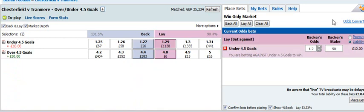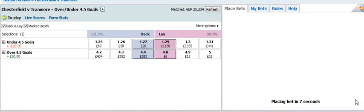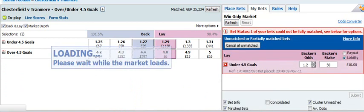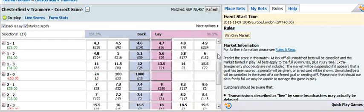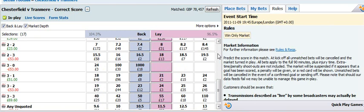I wanted to top up the 3-3. I decided against that and rather went for laying the over 4.5 goals. That would give me a £50 green if there were 5 goals or more, and a small £10 liability. I felt this was a better option than actually backing 3-3, because alternatively I would have had to have backed any unquoted, 2-3 and 3-2.